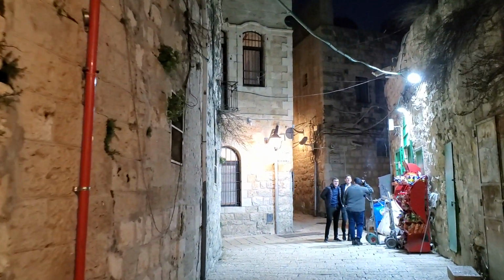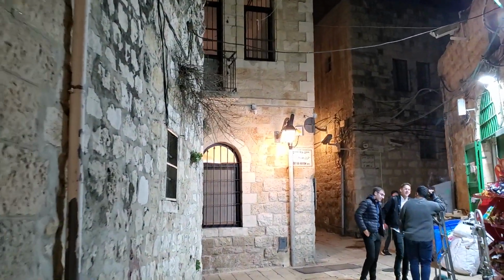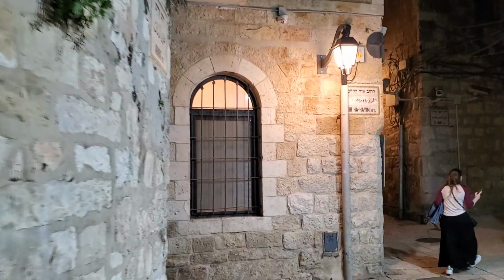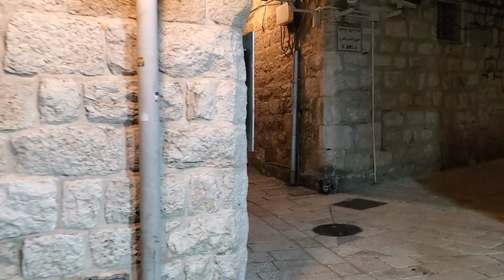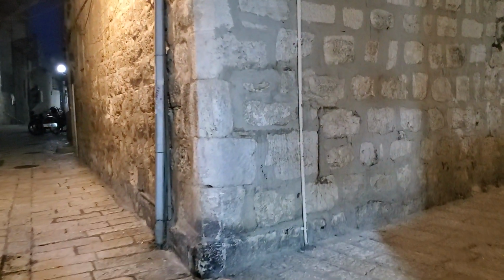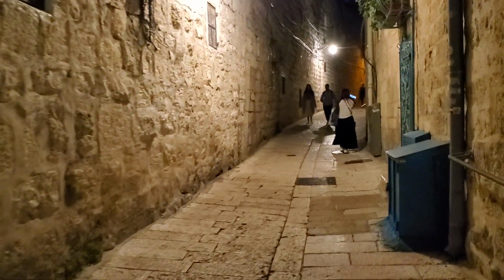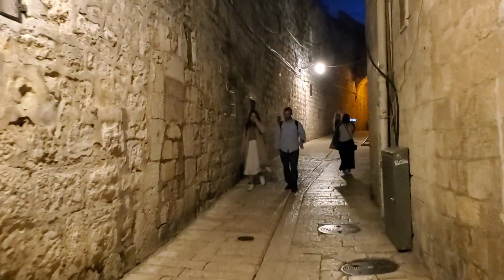Ahead of us, you can see on the left side is Or Chaim Street. And on the right side is St. James Street. We were here before, and now we're walking back in the direction we came from.